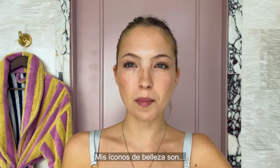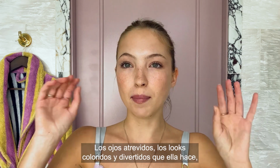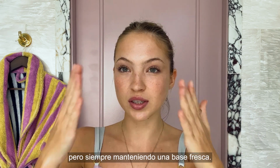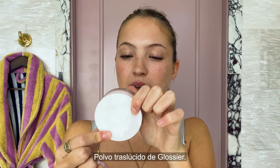Beauty icons for me would be Maddie Ziegler, she pops to mind. I love all of her makeup looks that she does. The bold eyes, the fun, colourful looks that she does, but she still keeps a really fresh base. Hailey's no makeup looks. Glossier translucent powder.